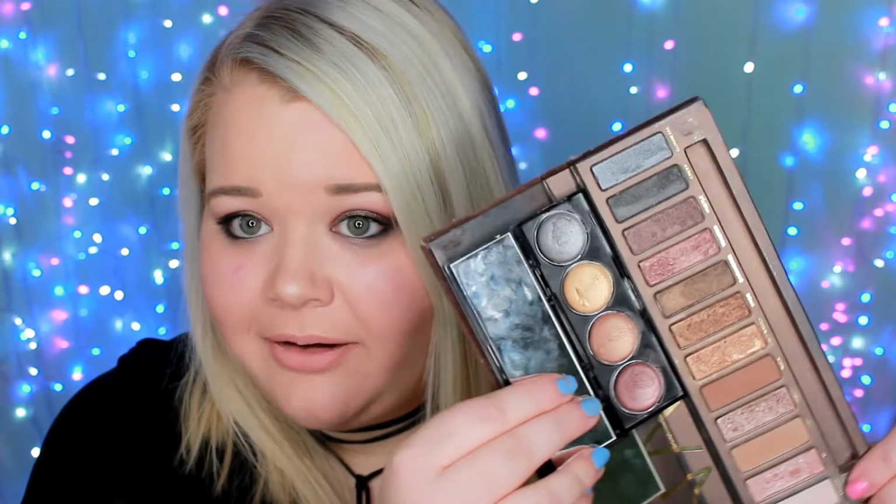This one I've actually had for quite a while. I don't know if they still sell these, but this is the Revlon Illuminance Cream Shadow, and this one's in the color Precious Minerals. So these are the colors that come with it. It has the perfect colors for this palette in my opinion. I just dug my finger in it, but don't mind.